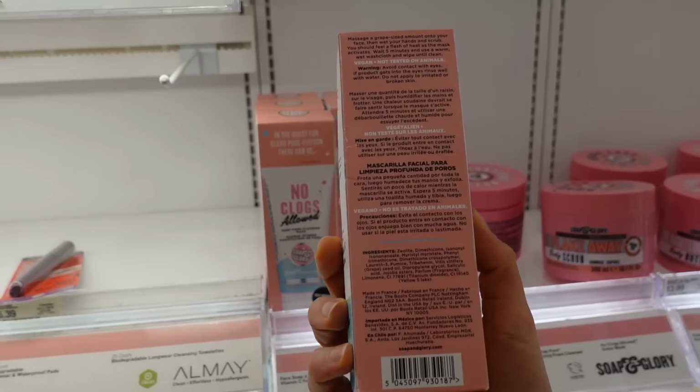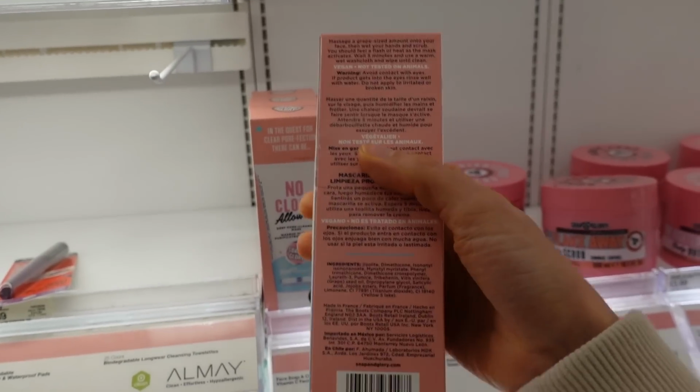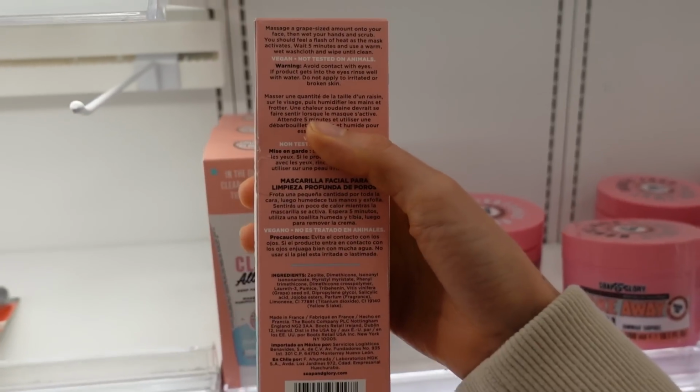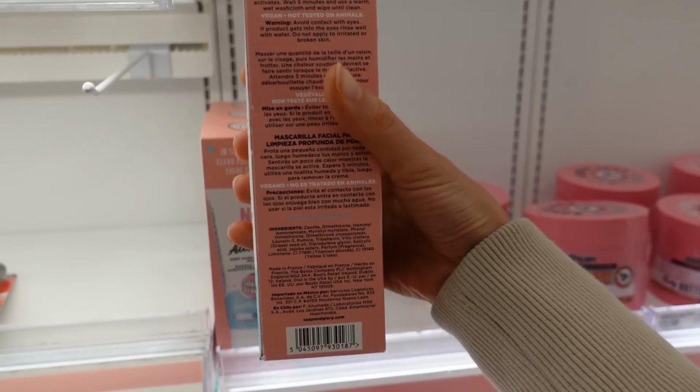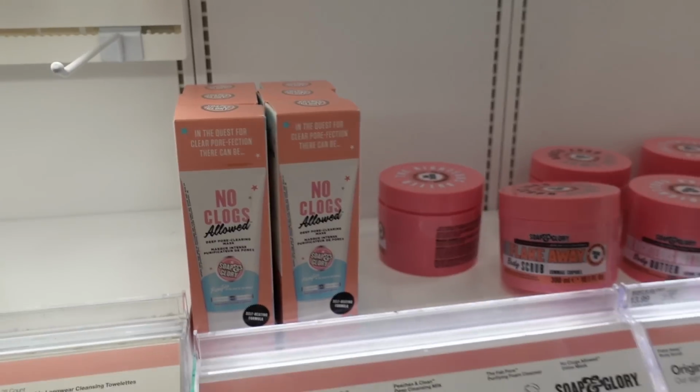Okay. Is this a clay mask? I'm already jumping the gun here. What does it have in it? Yeah, zeolite. That's a clay. Clay can help absorb excess oiliness from the surface of the skin and from within the pore. And so it's a great way to degrease the surface of the skin.